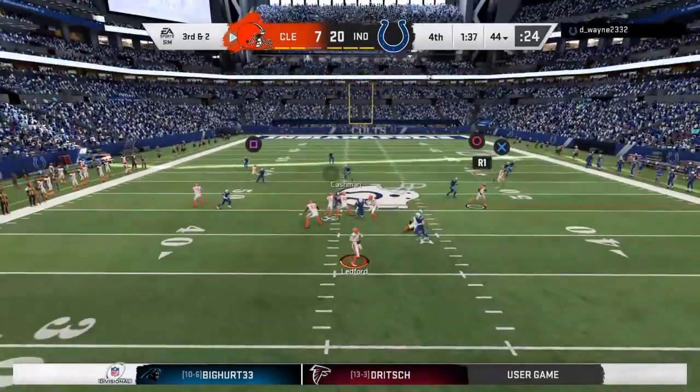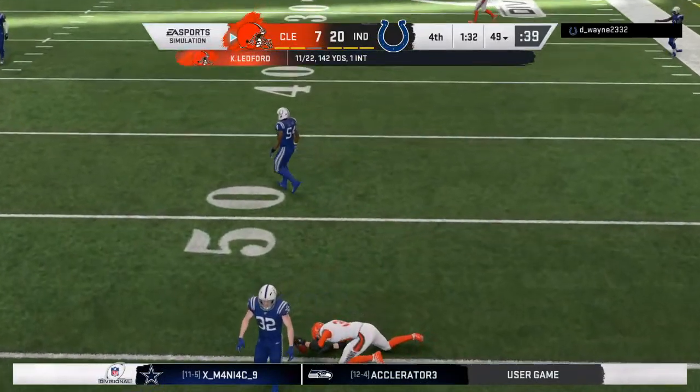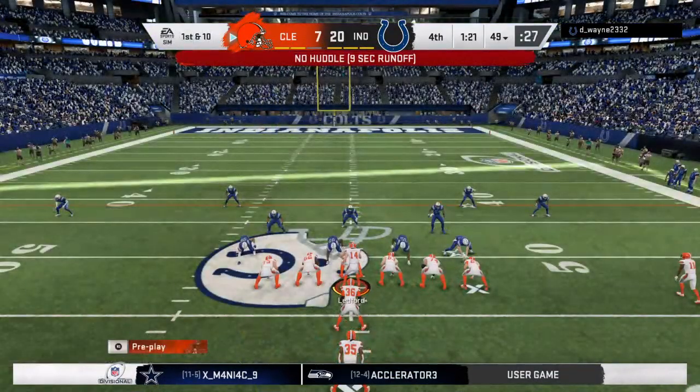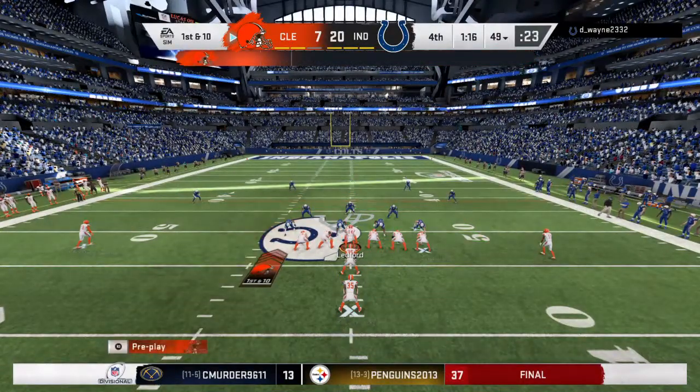On 3rd and 2, Ledford gets this one to Juszczyk. And he will have the first down as he's brought down up near midfield. A gain of 4 that time as the drive continues.